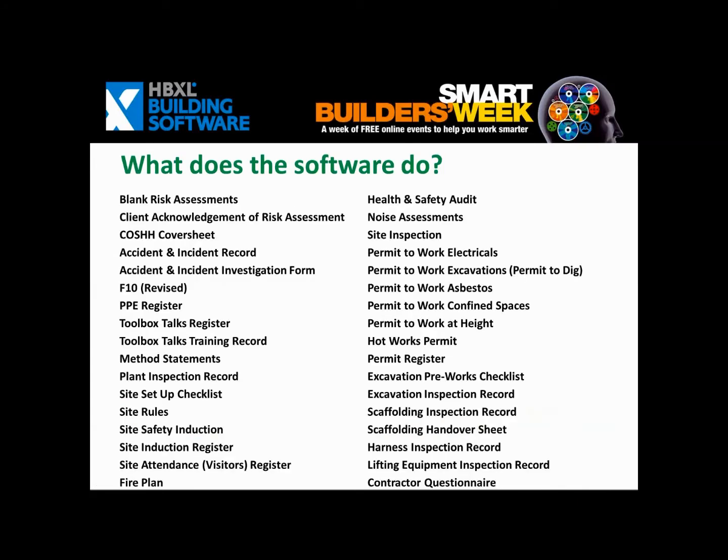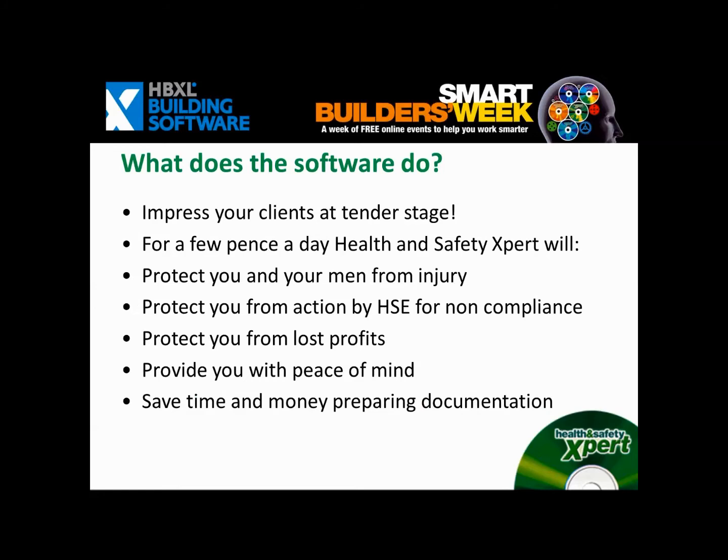A bit more detail of the sort of information that in effect cascades out of the back of you having drawn your house. There's virtually no input required to generate this information. So, as we've said, at the tender stage, you can impress your client, and for a few pence a day, you've got all the protection that you need to avoid hefty fines. We're hearing more and more from our customers that the HSE are on the move, and they're making these intervention charges very regularly. So save yourself some money there. That'll go straight to your bottom line.